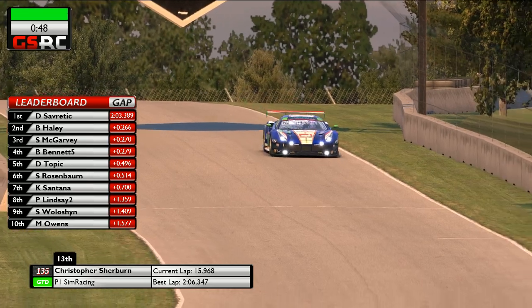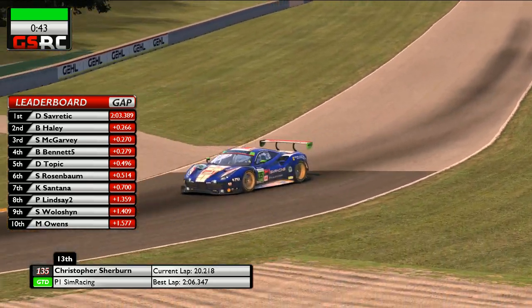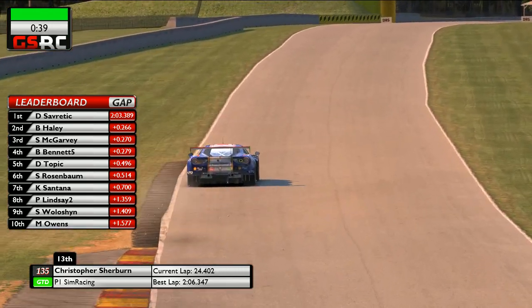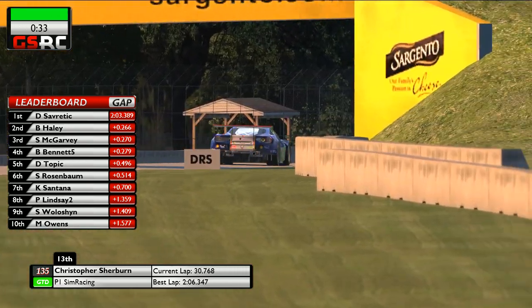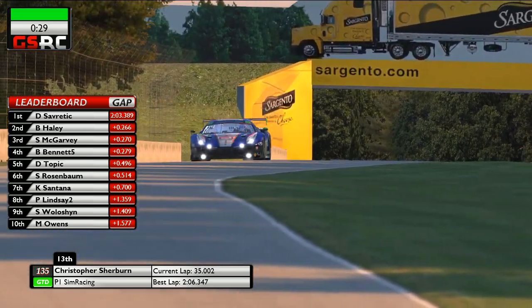And I can tell you, from personal experience, that anything that happens in the kink as far as contact is probably not going to end too well. You're going to hit something hard because the concrete is not very far away on either side of you, right through there. It does not give much at all in the way of runoff, that is for sure.